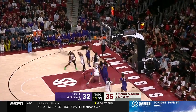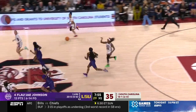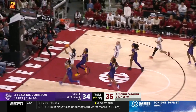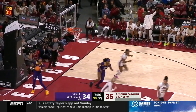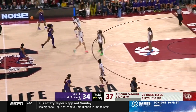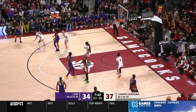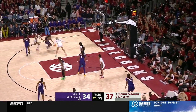Flau'jae wants to get involved. Scoops it up and in with a finger roll. 13 on the board for Flau'jae. Bree Hall on the other end. And Aneesah Morrow just stepped back and let her go. Did not want to pick up a foul there. Would have been her third. Morrow with 2. Day Wilson has 2.